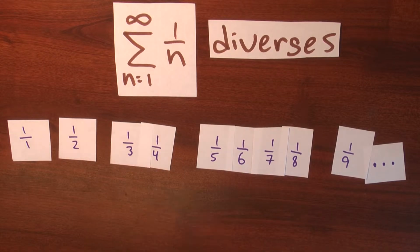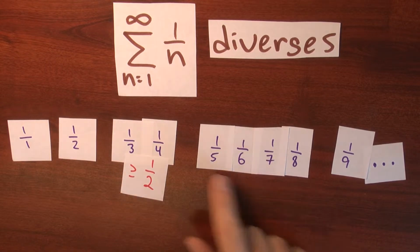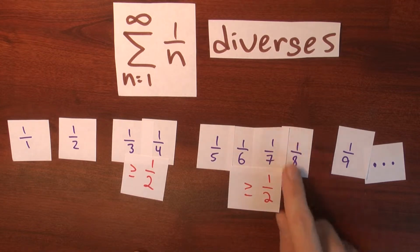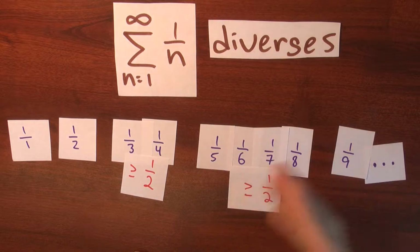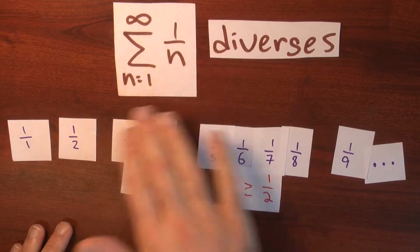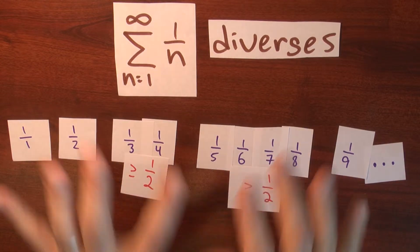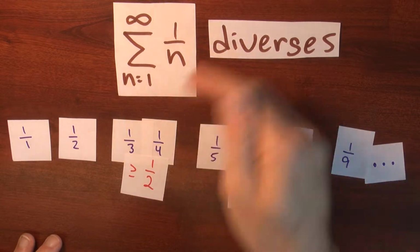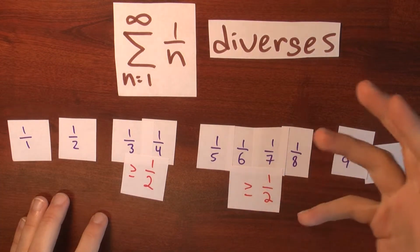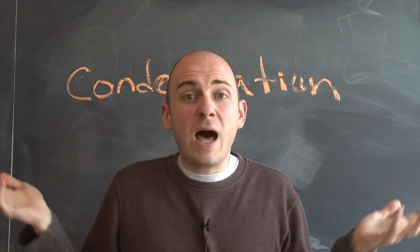But this group here is at least a half, because it's 2 terms that are each at least as big as a fourth. This next group here is also at least a half, because it's 4 terms that are each at least an eighth. And then the next group of 8 terms is at least a half, and the next group of 16 terms is at least a half. So this is even worse than adding up 1 plus a half plus a half plus a half plus a half plus a half, and that series diverges. So we're able to show that the Harmonic Series diverges by doing this grouping into piles with sizes the powers of 2. This isn't just some one-off trick. This is a technique that we can generalize and then apply broadly.